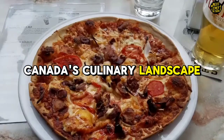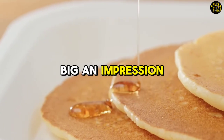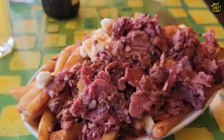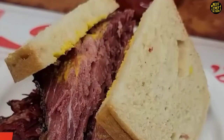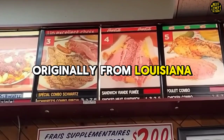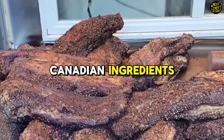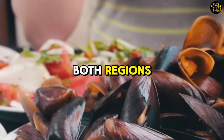Canada's culinary landscape has always been rich, but few dishes have made as big an impression as Canadian Cajun cuisine. From its bold flavors to its deep cultural roots, this fusion of food styles tells a story of migration and adaptation. Cajun cuisine, originally from Louisiana, has made its way north, blending seamlessly with Canadian ingredients. Today, it's a unique combination that reflects the best of both regions.